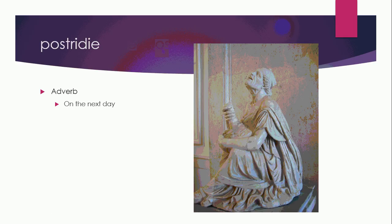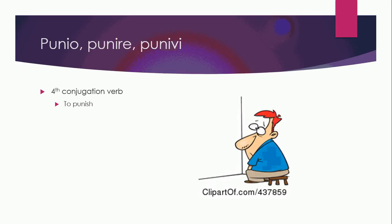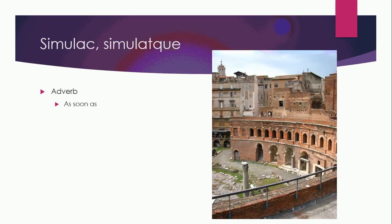Postridie is an adverb meaning on the next day. This drunken woman on the next day will have a wicked bad hangover. This one's also from the Capitoline Museum for anyone interested or paying attention still. Punio, punire, punivi is a fourth conjugation verb meaning to punish. Simulac, simulatque are two synonyms, and they're both adverbs, and they both mean as soon as. So as soon as we went to the markets of Trajan, the sky clouded over.